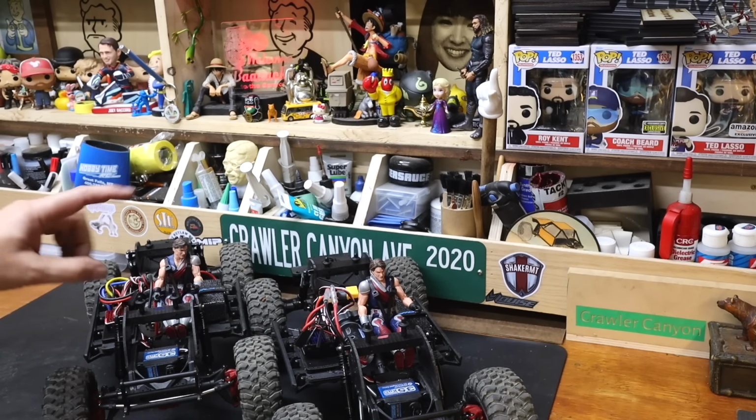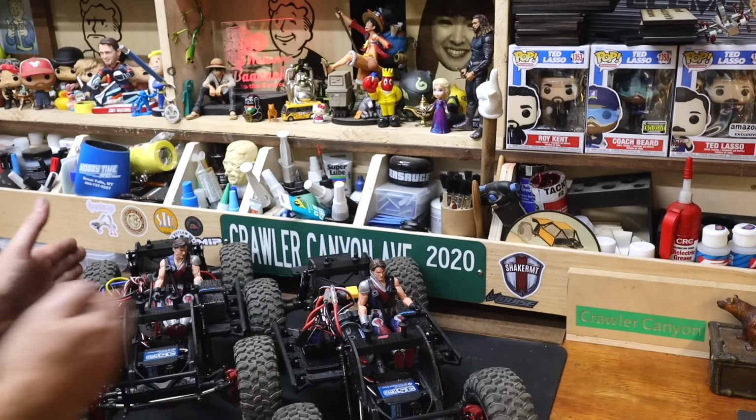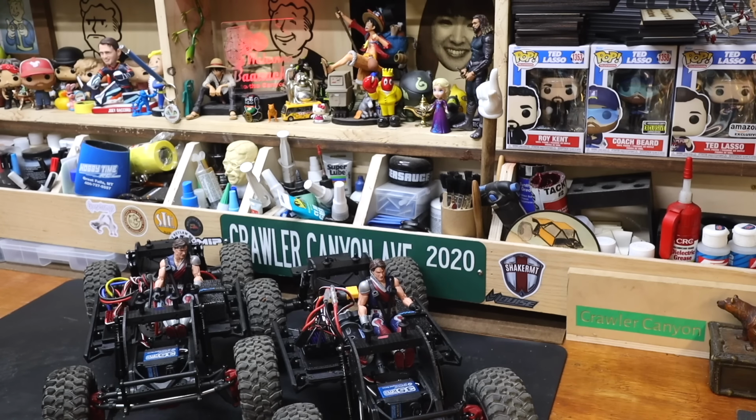Hobbywing 1080 Generation 1. Can a Gen 1 make this motor work? Will I be able to tell the difference? Is the motor so bad that it doesn't even matter? Will I not be able to put any drag brake in it? I don't know. What else do we have? You're going to regret asking that question.